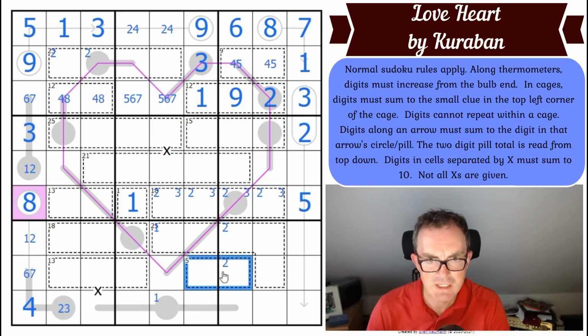We've got a 5 cage here. This square can't be a 1 or a 3, so that's a 2 or a 4. That's a 1 or a 3. Right, this is important, because if this can't be a 2, and it can't be because this can't be a 3, look what that does.